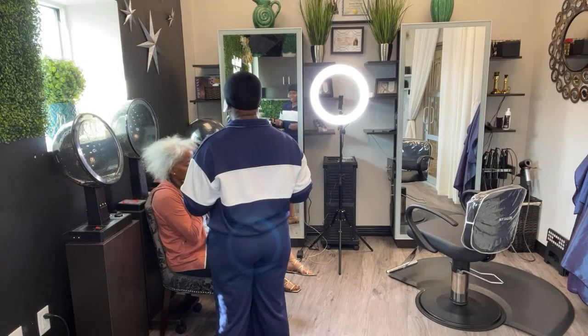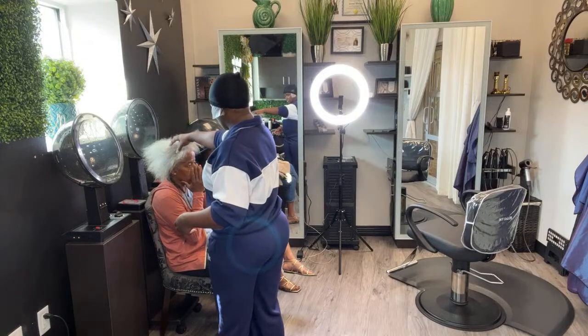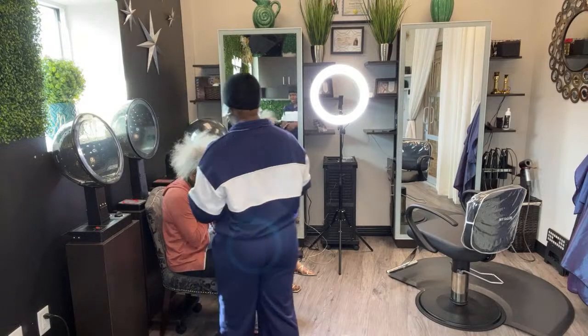Texturizer is if you were super curly, and then it will bring you to this. Where if you're already here, then you're going to end up straight. Okay. Does that make sense? Mm-hmm. And then when you say cut, do you have an idea of the kind of cut you want?